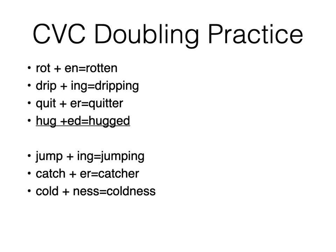So what I typically do is I will go through words like rot plus en. Is rot a CVC? Is it a vowel suffix? What are you going to do? Drip. I know that there's a blend at the beginning. Just look at the last three letters. Are they CVC? Are you adding a vowel suffix? Then you double. If you didn't double that P in dripping, it would probably say driving.